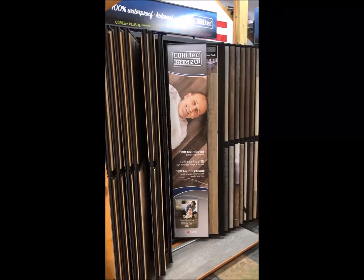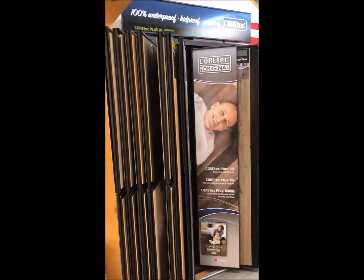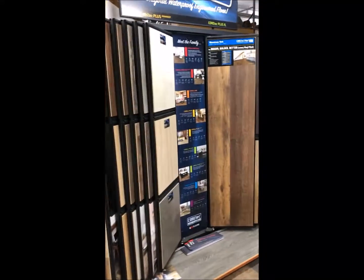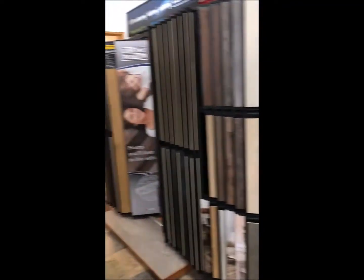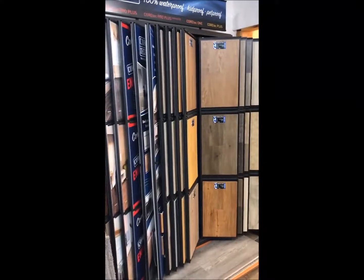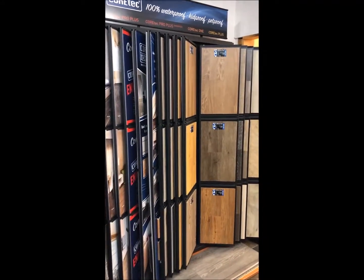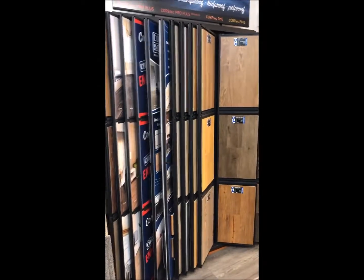So I'm going to walk over here and take a second to show you guys a lot of the displays that I have and what we have to offer here, and hopefully we'll have something that you really like. All right, starting with probably the most popular in the store right now, the Cortec line. These guys just have a humongous amount of selections and colors and styles and plank sizes and price points. They really offer quite a lot. There's even a third display over here with even more colors and styles on it. So these guys are a very full line of the WPC products, the click together waterproof cores.